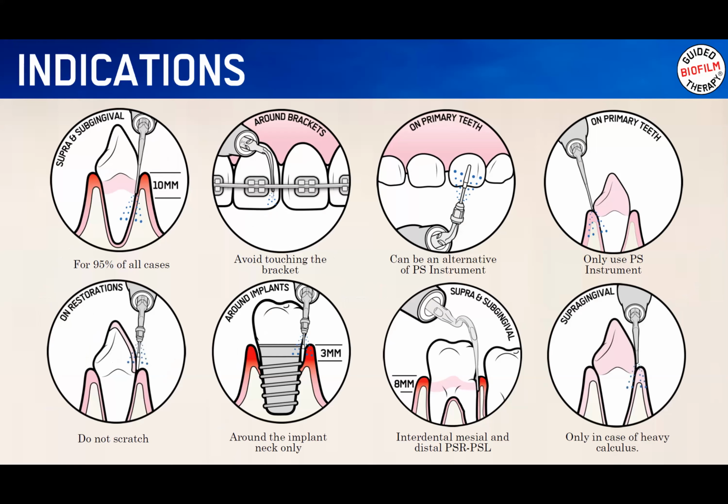For the primary teeth, you can use it also, but you can use also the PI instrument. Why? Because some of the kids normally are a little bit afraid. So with the PI, we're going to get less noise. So sometimes it's better for them. That's why. Then the PI you're going to use in restorations.